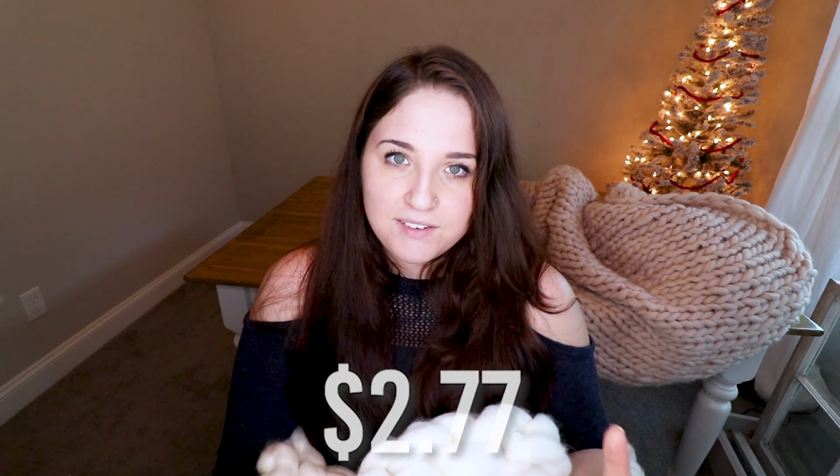Now for the price of this blanket, it cost me $87.50 to make this blanket. The price per square foot for this blanket is $2.77. Now you have to factor in the fact that it does take time to make this, and DIYing a chunky knit blanket is not for everyone. So if you want a blanket this size with this level of chunk and you don't want to pay $200, $300, $400 for one this size, I would definitely recommend making it because it's not that hard, and I made a tutorial for you to make it easier.